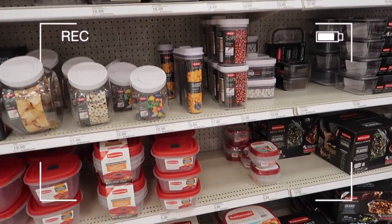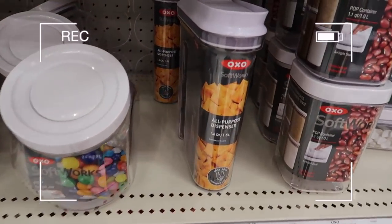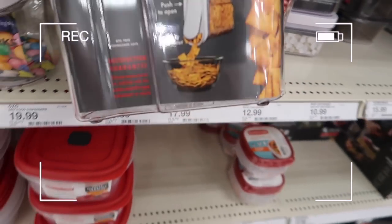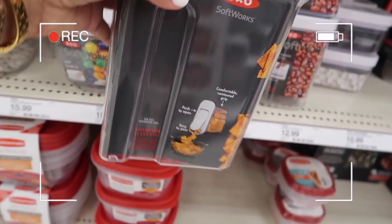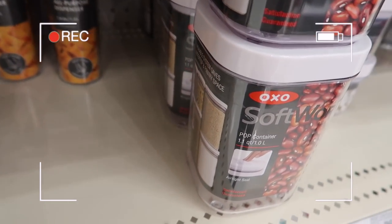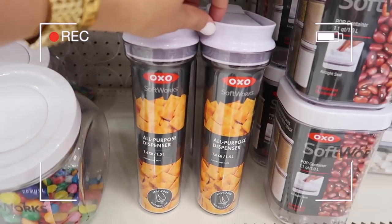Okay, so it doesn't look like their inventory is what I remember, but they do have these containers, which I do like. These are the 1.6 quart, and I thought they would be perfect for nuts and things like that. They only have two left in stock. I think I'm gonna go ahead and get both of those.